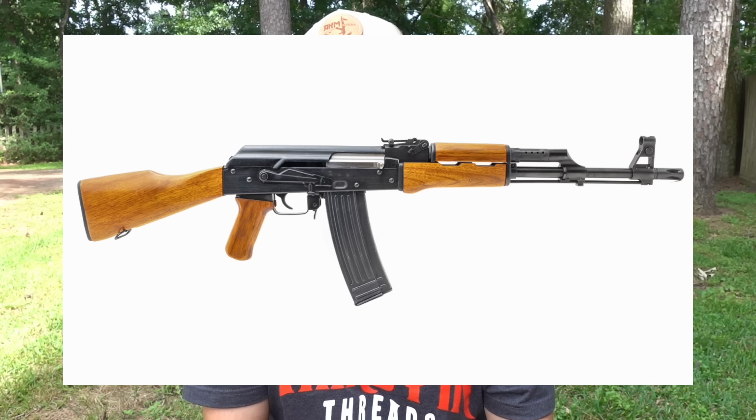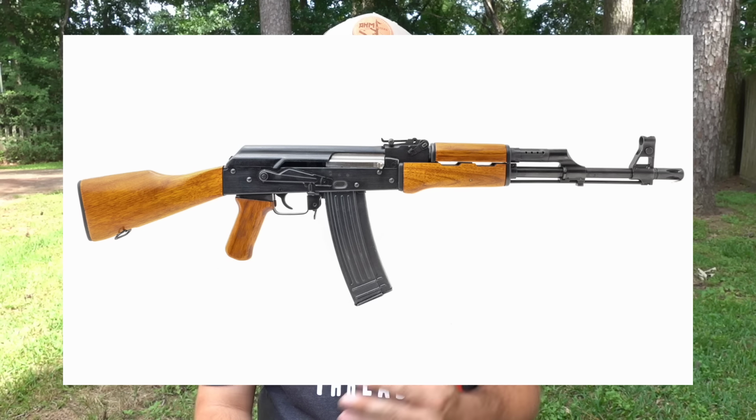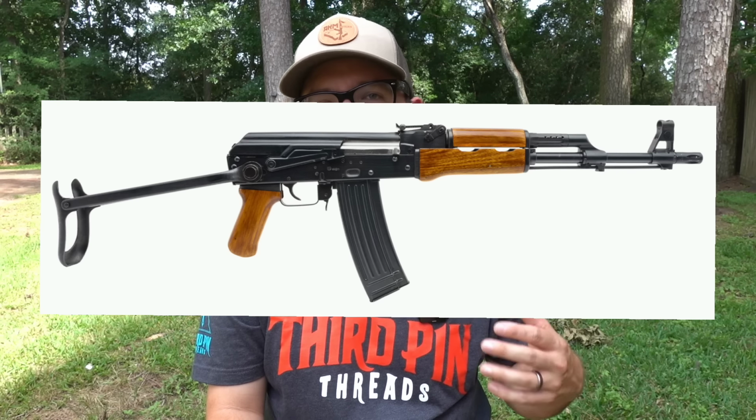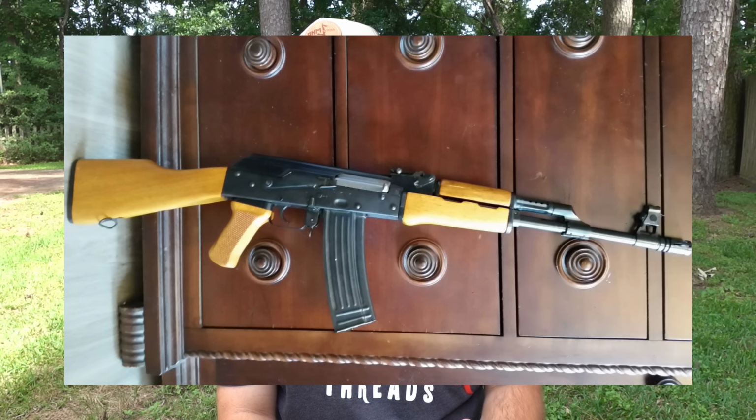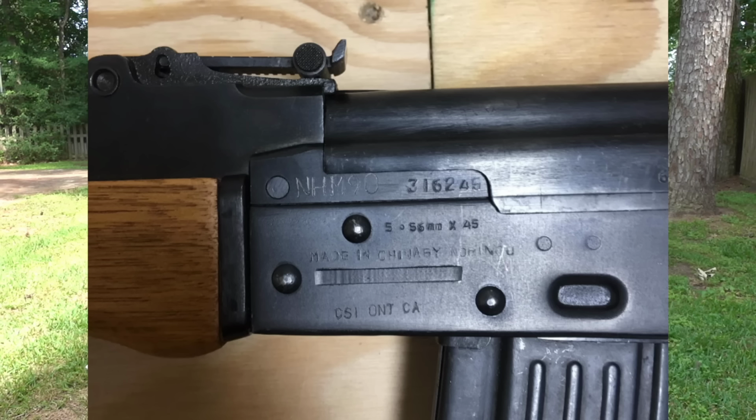And finally, the most expensive 5.56 money can buy on the used market, in my opinion, are the Chinese 5.56 AKs. The NHM 90s, or the Type 84S. The Type 84S is going to be your pre-ban variant. It's going to be fully featured with a fixed stock or an underfolder. The NHM 90 would be like the Mac 90 equivalent in 5.56. They're a bit rare, honestly. You probably have better luck finding an 84S.